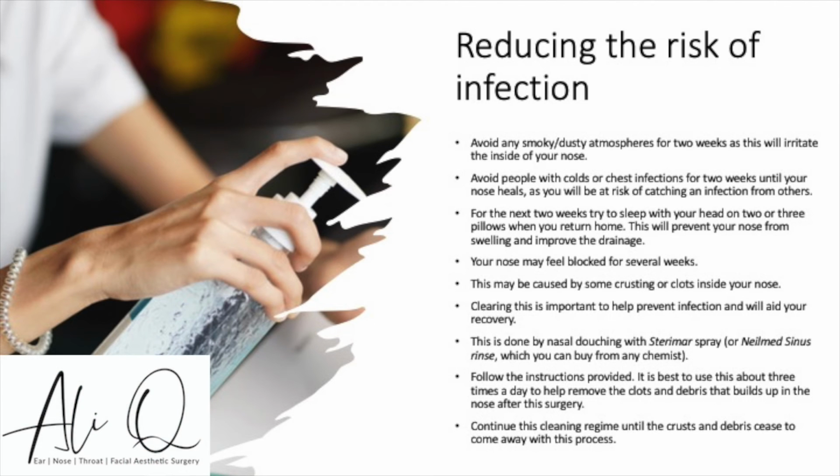Avoid any smoky or dusty environments for the 2 weeks after your surgery, as they can irritate the inside of your nose. Try to stay away from people who have colds or chest infections, particularly in this period, as if you catch an infection, it can affect your healing.